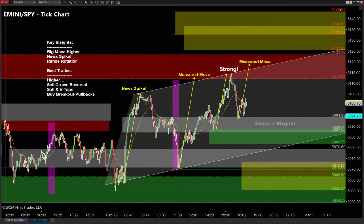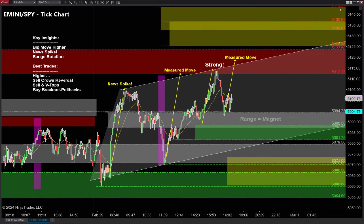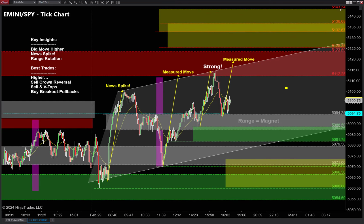Let's do that now here on the S&P first, and we'll move over to the NASDAQ as soon as possible. This is a 7,000 tick chart. You'll see there, kids, in the upper left-hand corner. And if you're watching for the first time right now, that yellow line right there is the 21 EMA, in case you're tuning in for the first time.